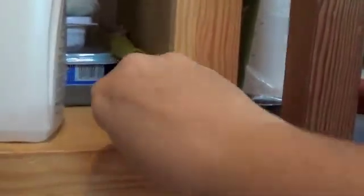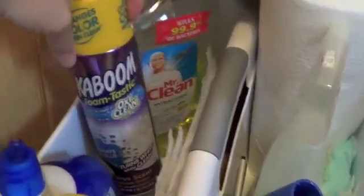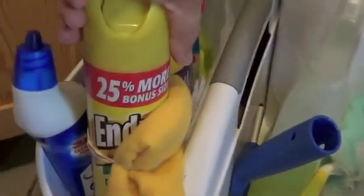And then I've got my little cleaning sticky thing here, and I've got the big reach thingy here, oops, that I use on the ceiling fans and stuff from time to time when I can't reach, just the extended arm thing. And then down under here I have my bucket with my cleaning supplies, so when I go to clean the house, I've got everything in one spot. I've got my Mr. Clean, I use the Kaboom for the bathrooms, I use that stuff for the toilets, and then I've got my Endust.